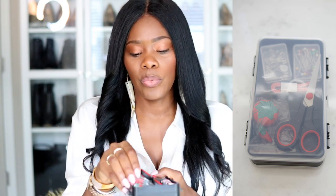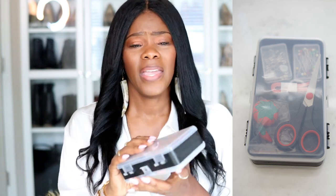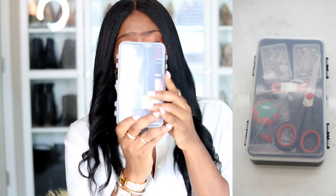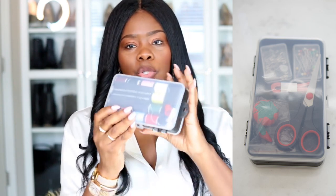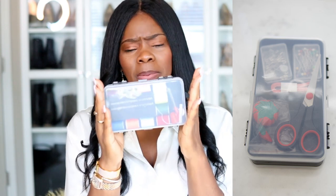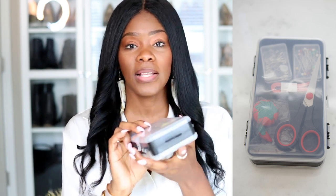If you want to leave your pins out, it comes with that little cushion to stick your pins in. But if you do not have a sewing kit that comes with a ton of these, definitely get you one. You should be okay with getting a nice little small one. This is a decent size, but they do have smaller ones. So definitely look into getting you a toolkit for your closet. I think it's a really good essential to have as far as your tools.